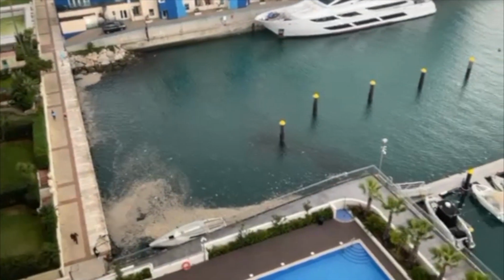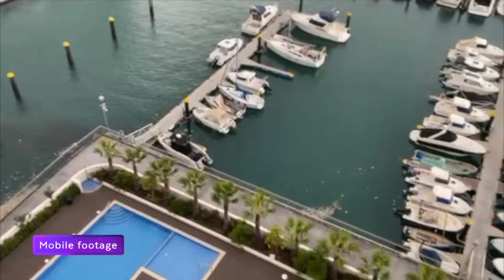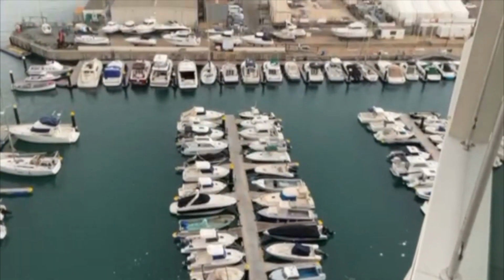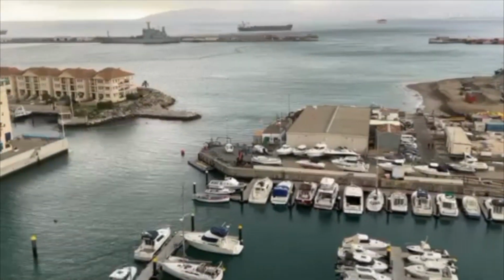It kind of started when we had the storm last weekend. It came in as like a tide, as it were. And normally if we get a small amount of debris, it disappears on the next low tide, but this time it seems to have stuck around.